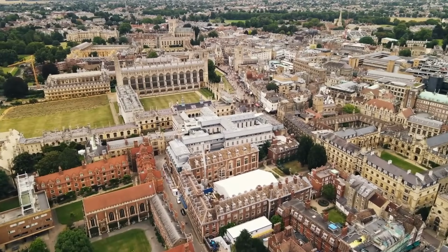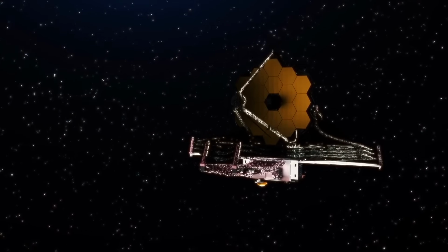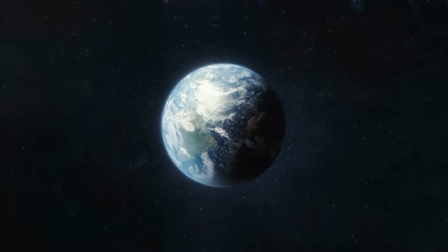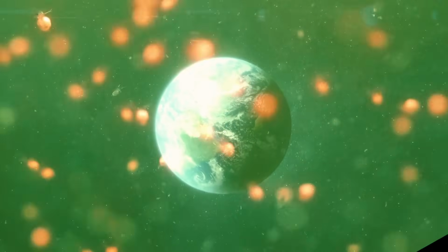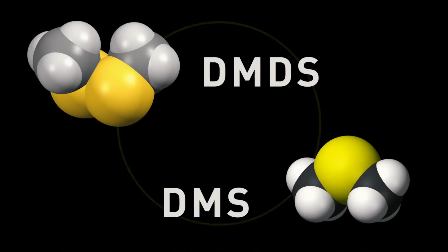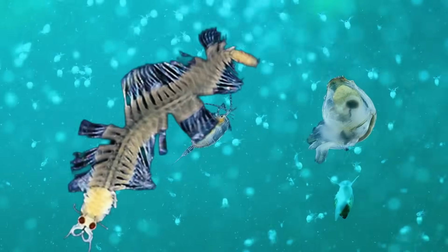A team of astrophysicists from Cambridge, working with data from NASA's ultra-sensitive James Webb Space Telescope, has discovered chemical compounds in the planet's atmosphere that, on Earth, are produced exclusively by living organisms. The substances in question are dimethyl sulfide, DMS, and dimethyl disulfide, DMDS. On our planet, these gases are typically associated with marine plankton and certain bacteria.